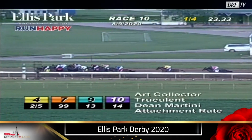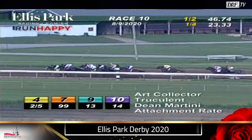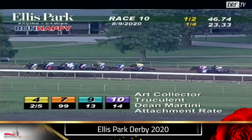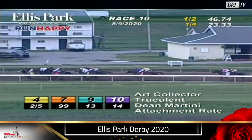Dean Martini coming off of a win in the Ohio Derby. He's up close to the pace here, tracking 3 wide. This is a solid pace, but Dean Martini just could not go with a very good 3-year-old in Art Collector when the real running begins. Yeah, he just found a much tougher race here out of his Ohio Derby win. And I mean, listen, he didn't run a poor race here, Dan.